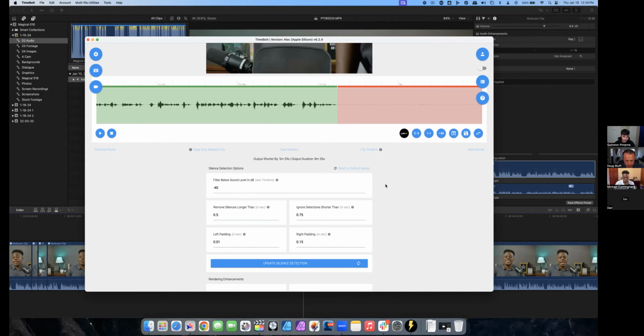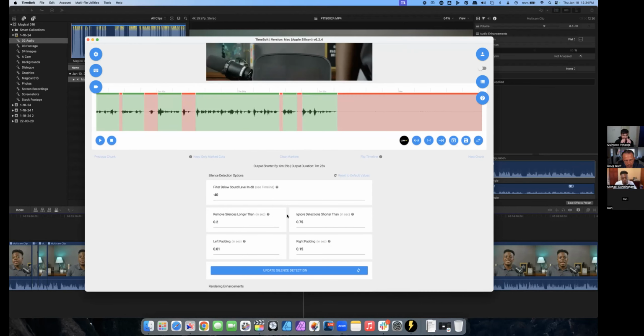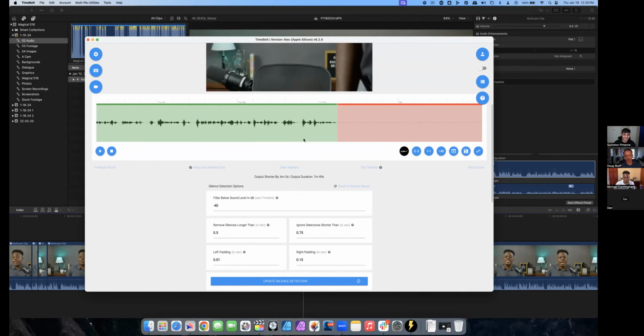Then you have to press update. What is the remove silences longer than setting? Okay, make it very aggressive. Make it 0.2. Now press update. It removes silences longer than 0.2 seconds, so if your silence is less than 0.2 seconds, it keeps it in. That starts with the decibel level. Decibel is usually the only thing you need to change. Padding is usually fine. Obviously, as Doug said, this is a creative decision.